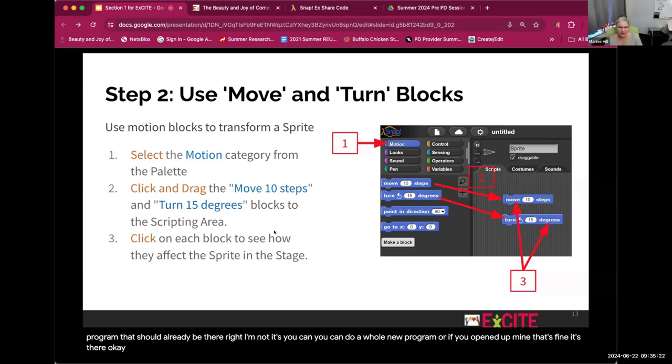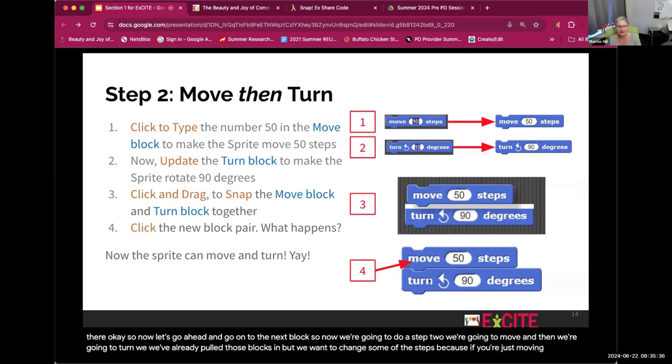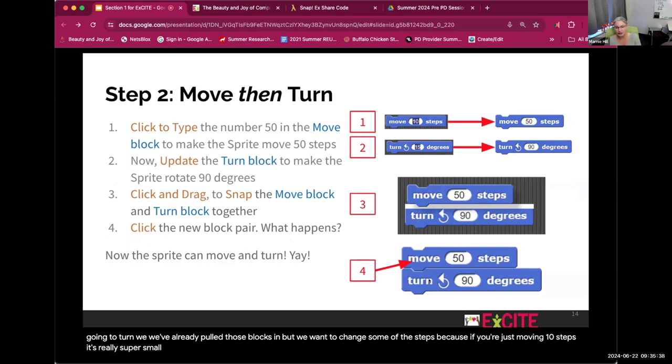Okay. So now let's go ahead and go on to the next block. So now we're going to do step two. We're going to move, and then we're going to turn. We've already pulled those blocks in, but we want to change some of the steps, because if you're just moving 10 steps, it's really super small. You can click on the blocks, and it will run the code, and you can see how small those steps are.